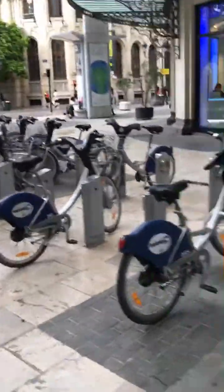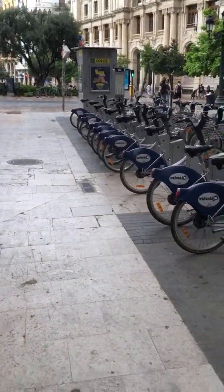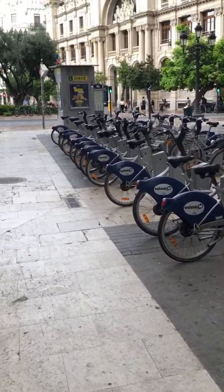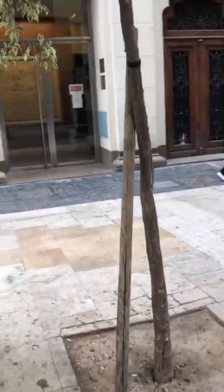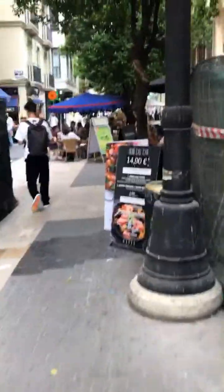These are the city bikes. You can rent them. It's free for 30 minutes. Then you got to pay. I don't know how much it is these days, but it used to be like 60 cents every half an hour or something. You can pay like a 3-month subscription or a year subscription. So it's good if you don't have a bike and you just want to have fun temporarily. And it's good also because it doesn't belong to you, so you just leave it and that's it. You don't have to worry about it getting stolen.